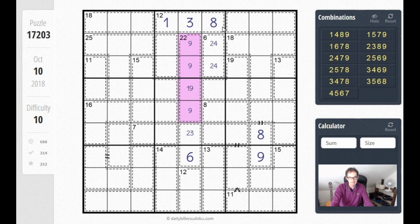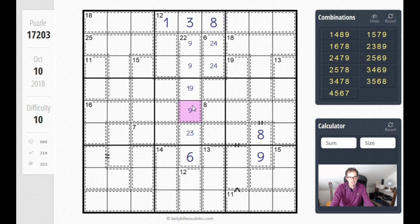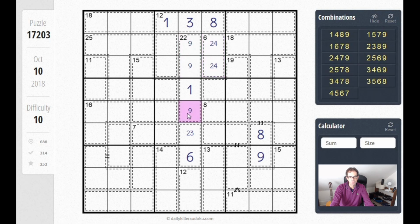Okay. Now let's think about positions of 8s in these 3 columns down the middle here. If this is an 8, we know that is a 1. If this is an 8, then the 9 is forced up here. We'll have 8 plus 17, 18. This would have to have a 4 as one of these 2 cells. Well, that's going to clash with the 4 we've already got. So this is not an 8.